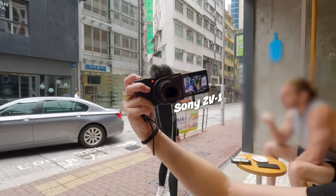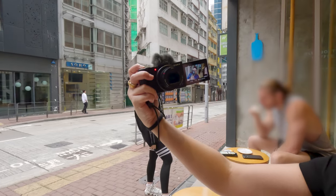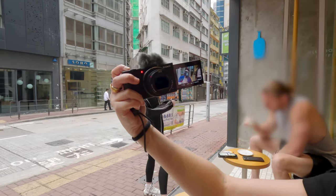Meron tayong new camera pang dagdag. Hopefully, better shots for food. Para mabigyan natin ng justice yung mga pinagkakain natin.